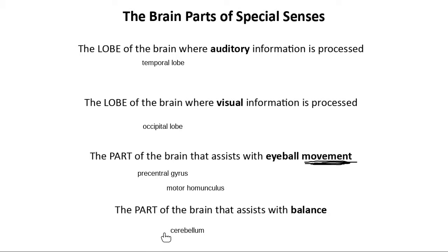So a couple of things that take place in particular parts of the brain, and then we've got our lobes of the brain that we see here that are helping us with some of our special senses or regular movements of the day. So a little bit of review to get us ready for that upcoming lab exam.